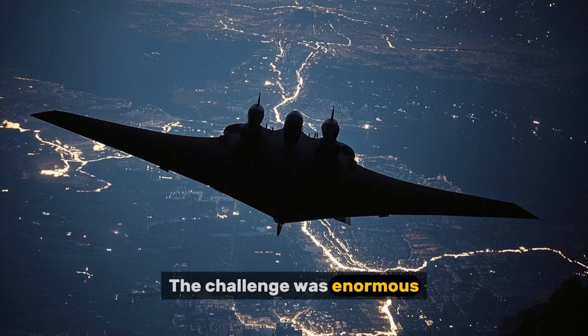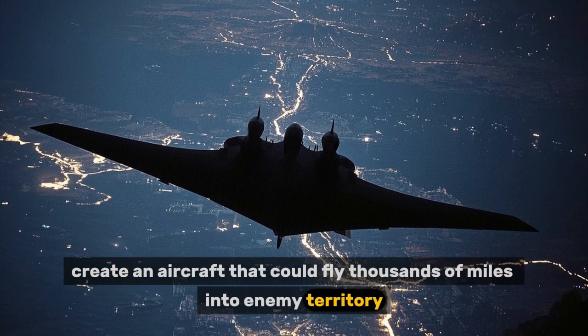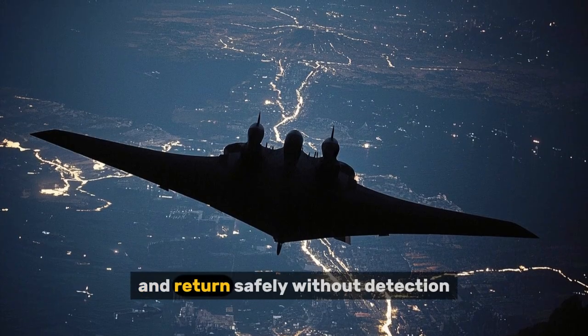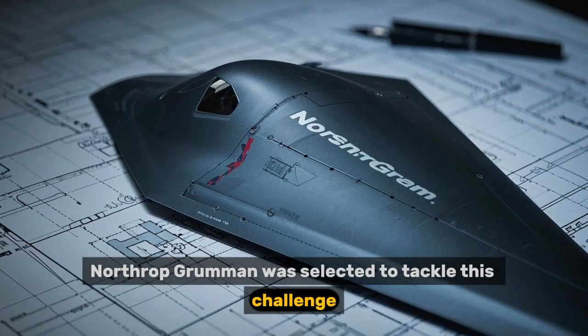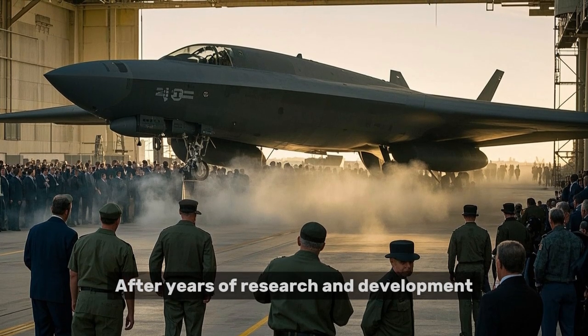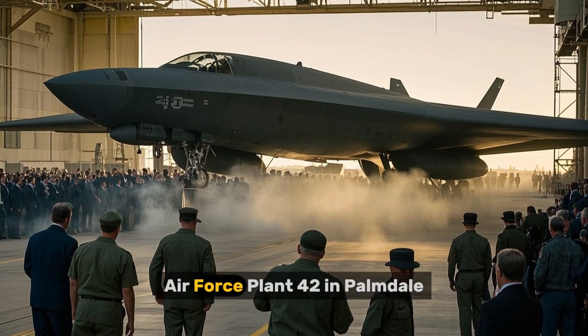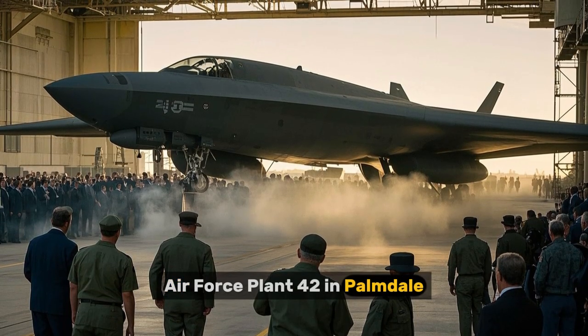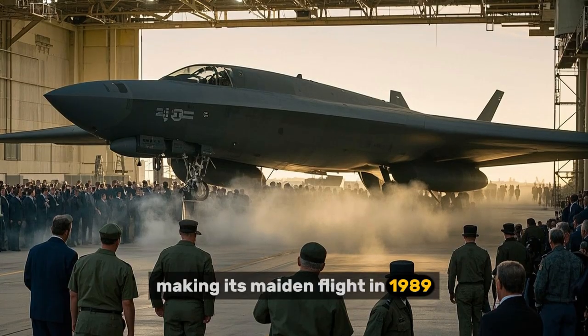The challenge was enormous: create an aircraft that could fly thousands of miles into enemy territory, deliver its payload, and return safely without detection. Northrop Grumman was selected to tackle this challenge. After years of research and development, the first B-2 was revealed to the public in 1988 at Air Force Plant 42 in Palmdale, California, making its maiden flight in 1989.